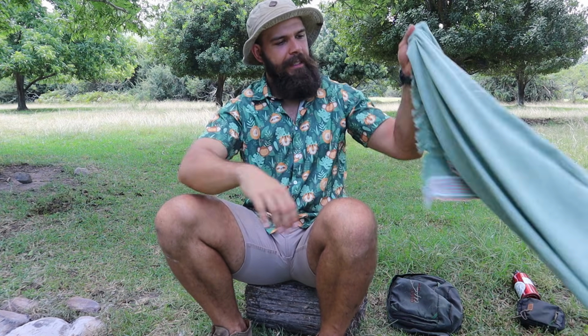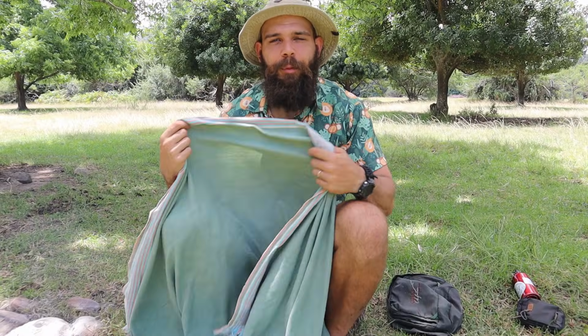Oh, and I almost forgot. This thing I always have with me, doesn't matter what the hike is. If it's a multi-day or a single day, I always have this with me. So this is a traditional Kenyan Kikoi, and they are super useful. You can use it for many different purposes, either keeping the sun off of you, you can use it as a towel, you can make it into a backpack of sorts.